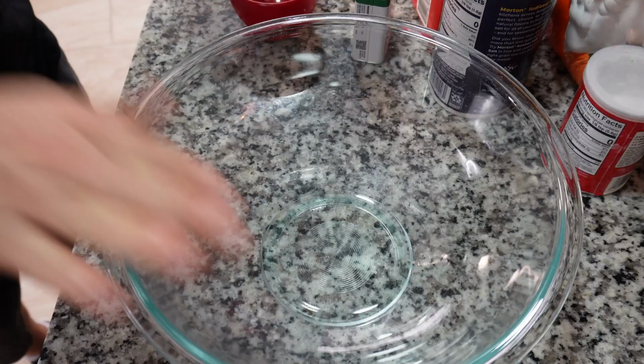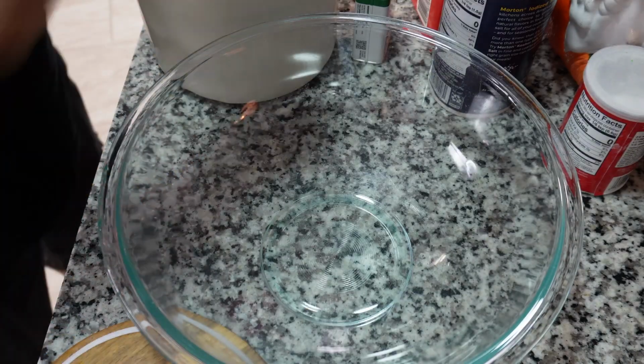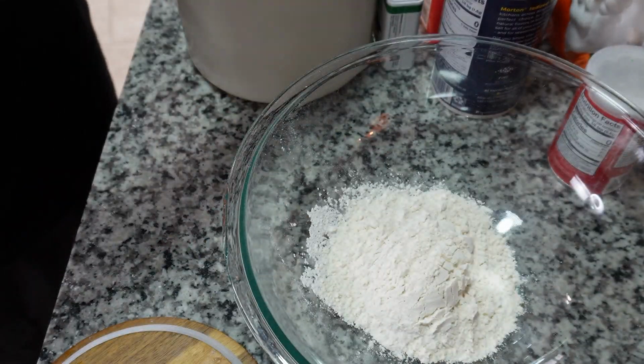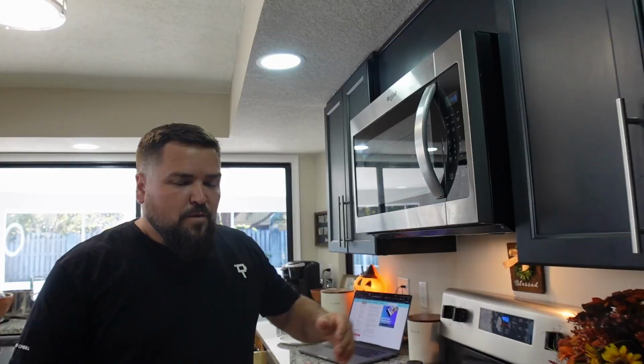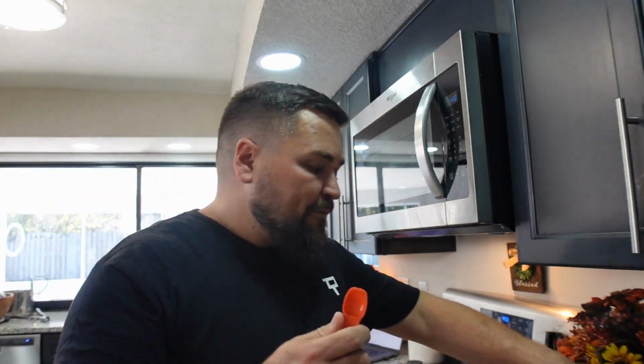So I've got this glass bowl and we're gonna put the first ingredient in there. For the dumplings, that first ingredient is flour. We're gonna need 2 cups of flour, 1 and 2. So that's the first step for the dumplings, 2 cups of flour into a bowl. We then need 1 tablespoon of baking powder, which is a lot of baking powder, I'll be honest. Full tablespoon in there. And then we need to add our salt, 1/2 teaspoon.